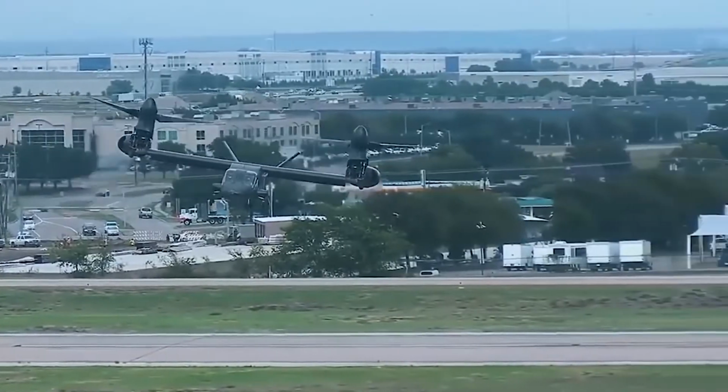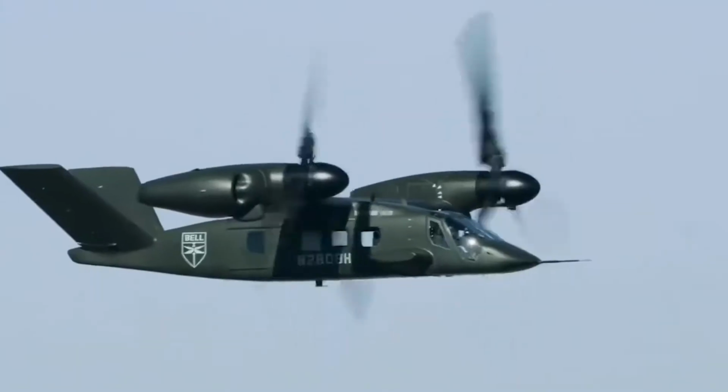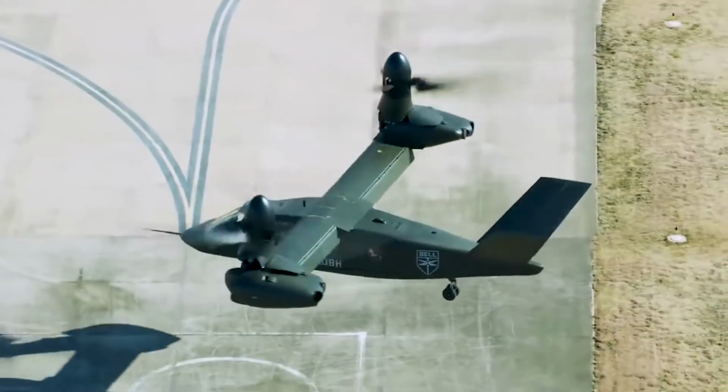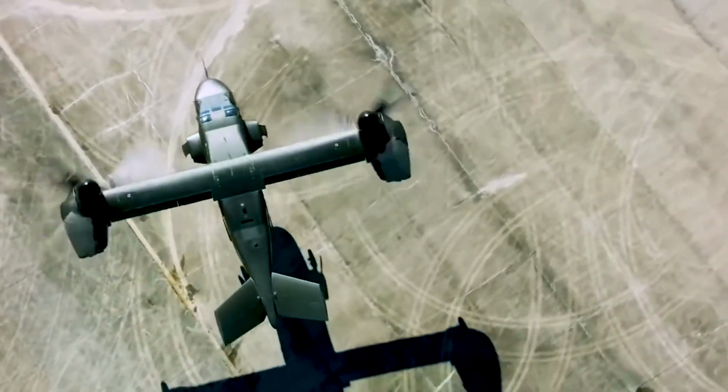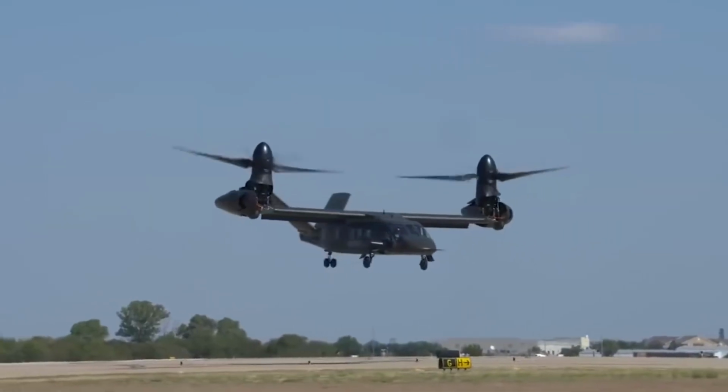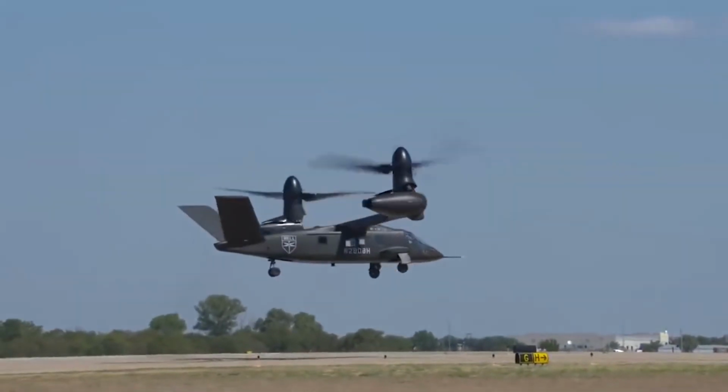The Bell V280 Valor takes off at a steep angle and switches from helicopter to airplane mode in the air. It's designed to carry up to 14 people, or carry loads of no more than 10 or 11 tons.